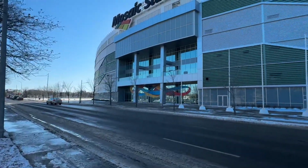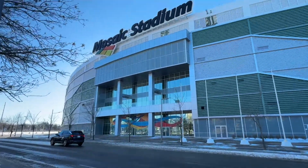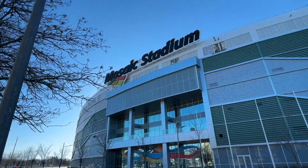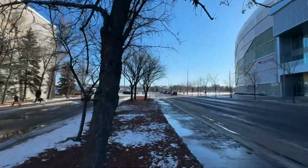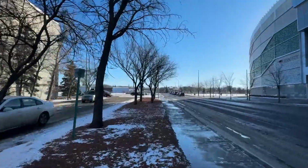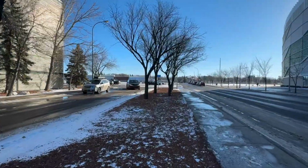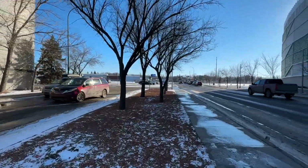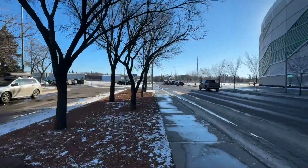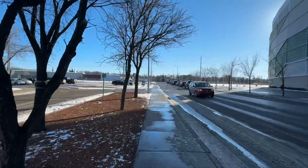Another entrance to the Mosaic Stadium there. And there's the big sign up above, Mosaic Stadium. That was my destination on this walk. Now we're walking home. Or I am. You're probably just sitting at home. Hope my microphone is more or less staying pointed at my mouth. It tends to wander. This is nicely melted.